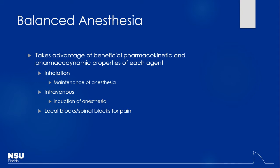We're going to see that the inhalational drugs are good for maintenance of anesthesia. They're not really good as induction agents. The intravenous agents are good from an induction standpoint because you're applying them intravenously, so they get in the system very quick. They have their onset very quickly. And then we'll also find there are some routes for using local anesthetics for causing local blocks, essentially, right?